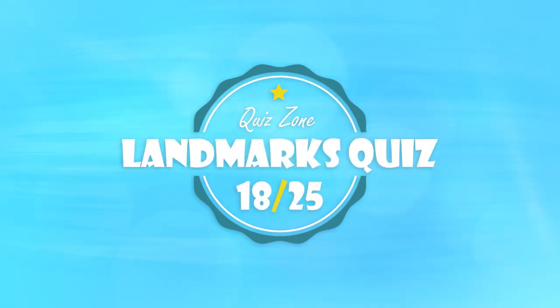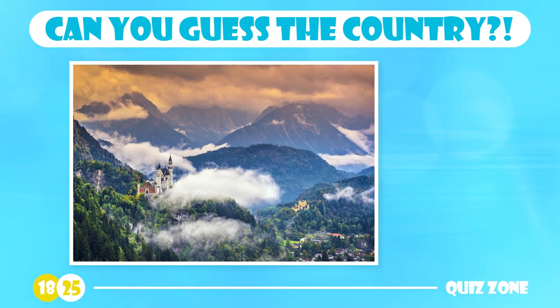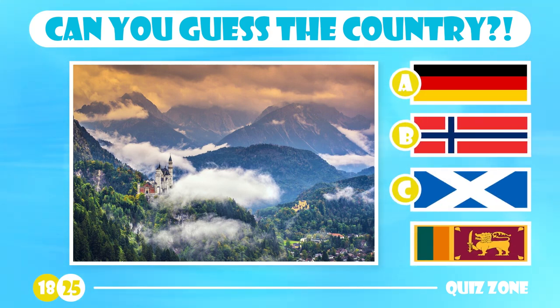On to the next one. This castle looks like it's from animations. Can you guess the country it's placed in? Is it in Germany, Norway, Scotland, or Sri Lanka?